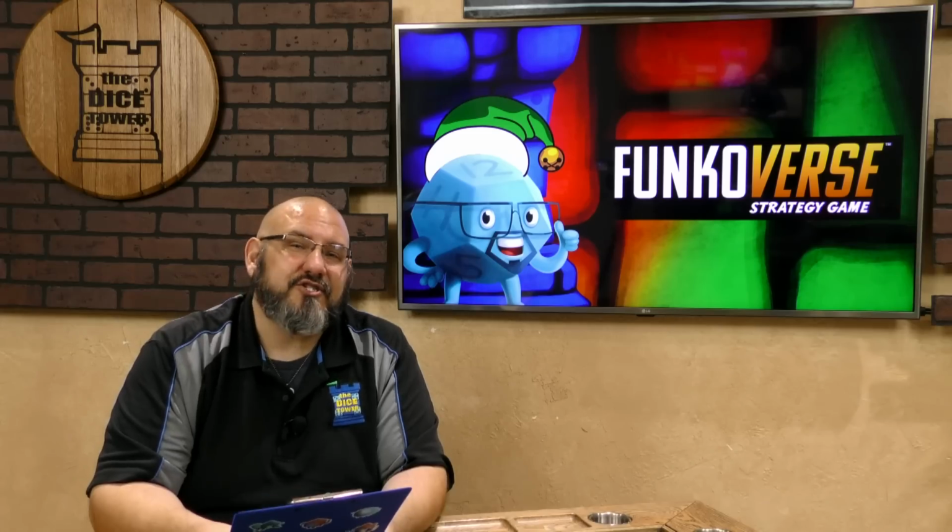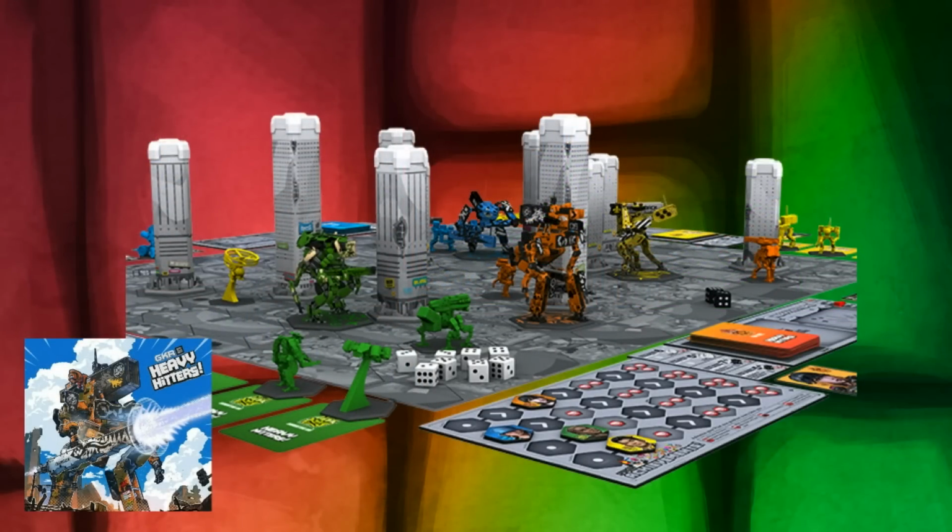Number 11 is called GKAR Heavy Hitters. GKAR stands for Giant Killer Robots. This is from Weta Workshop, and it is a really neat miniatures game. It has a very cool popping board, and you're trying to score points in a number of different ways, knocking other opponents' mechs out, tagging buildings. There's a number of different things you can do here, and it's a really fun game. It has a lot of tongue-in-cheek, I guess, arena battle system that's there. The quotes on the cards are fun to read. This is just a really fun game. You need to go check it out. That's the GKAR Heavy Hitters.